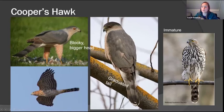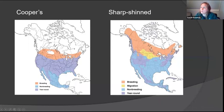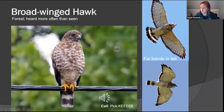This is an immature. The immatures also look the same between the two. So you got to look for that head shape and size and the tail. Also, Coopers occur here year round. Sharpshins are only here in the winter. So if you see one in the breeding season months, you know it's only a Coopers because Sharpshins only breed up here in the boreal.